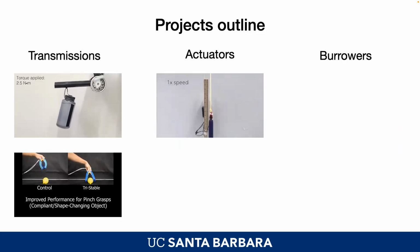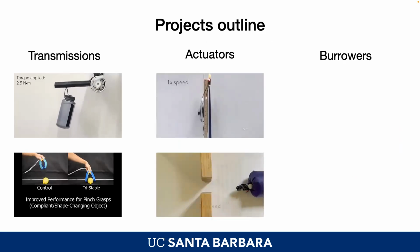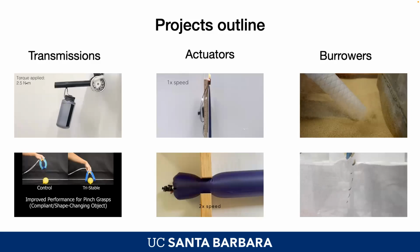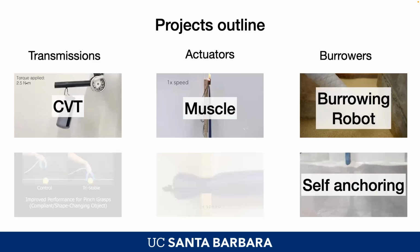Another one is a soft pneumatic muscle, a camera mount and retraction device for a growing robot, and a burrowing robot using fluidization, which blows air at the tip, as well as growing. And finally, some self-anchoring devices inspired by plant root growth. For the sake of time, I'm going to focus on these four: the CVT, muscle, burrowing robot, and self-anchoring.